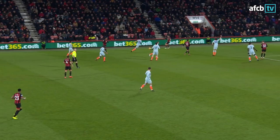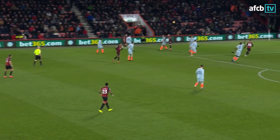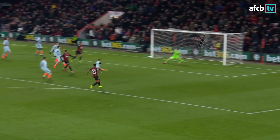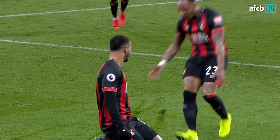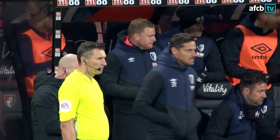Chelsea get themselves organised. King back to Fraser. Down the left-hand side, well advanced. The Cherries attack the north stand. Lovely little ball into Brooks. Pulls it back for Joshua King! And the Cherries have broken through! 90 seconds into the second half! And Bournemouth are at it against Chelsea yet again!